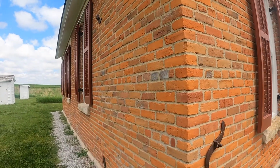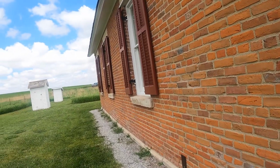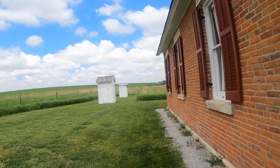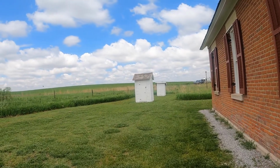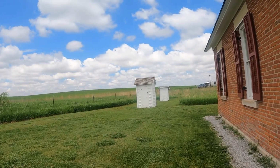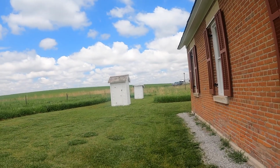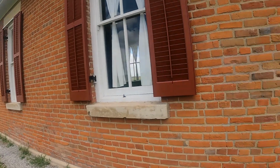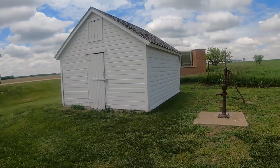We're going to have to write a letter to the national parks. And these outhouses were actually original to the school. The one closest to us would have been the female bathroom, and the one furthest away would have been the male. It would have just been a hole in the ground, as most outhouses are. And they would have used magazines or newspapers as toilet paper.